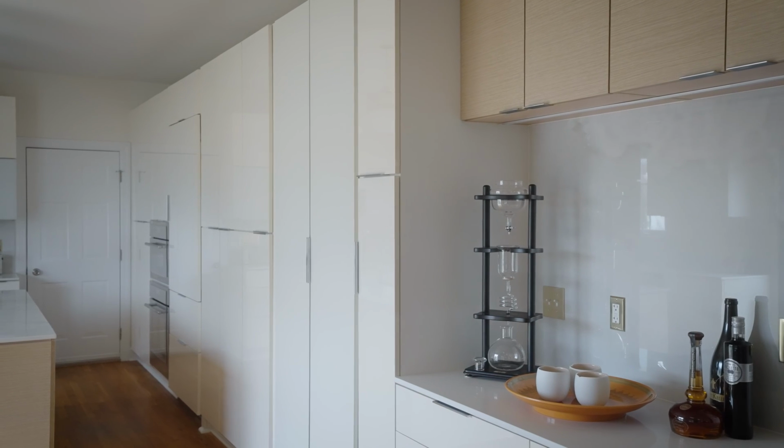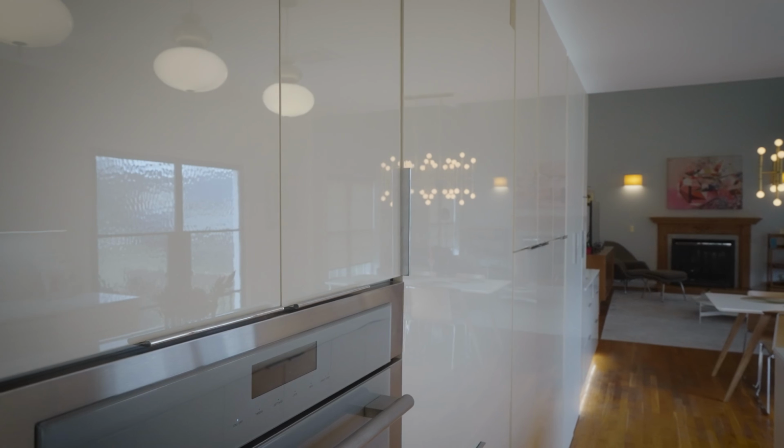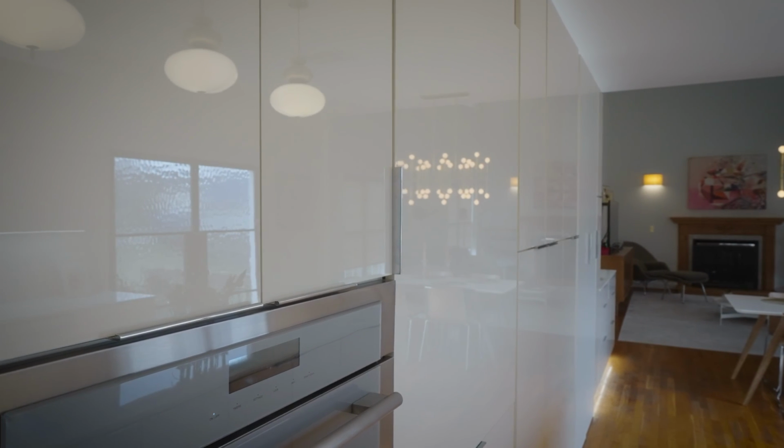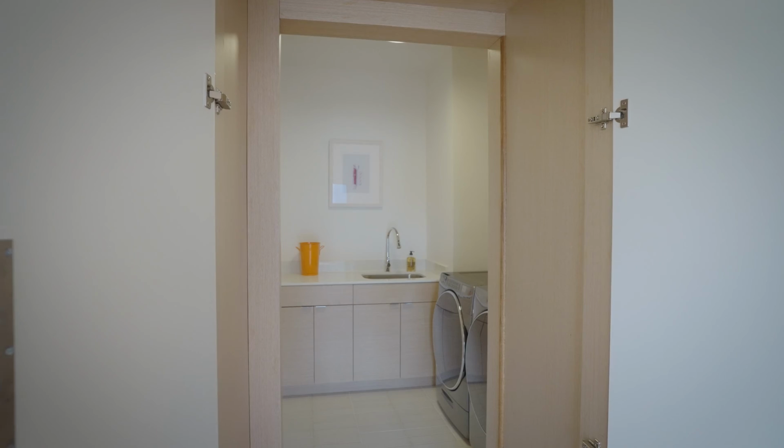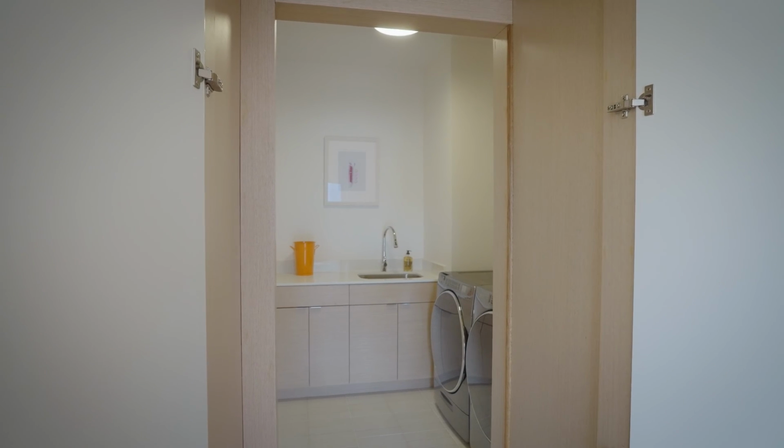And Homer said, well, what if we just took the cabinets all the way through? And I said, that would be wonderful, but I need the laundry room. And he said, well, we'll just build it in so that it matches everything else, and it's like its own separate room again. But out front here, it looks like it's part of the kitchen and cabinets. And I said that would be amazing.